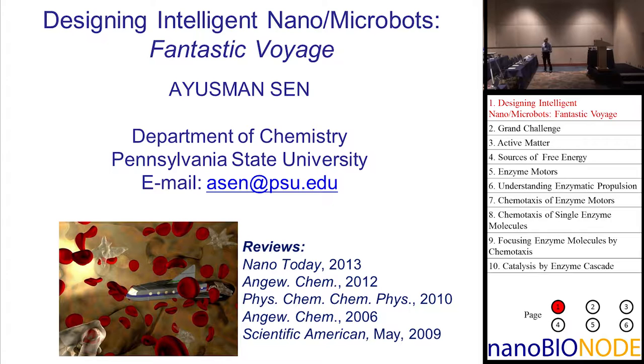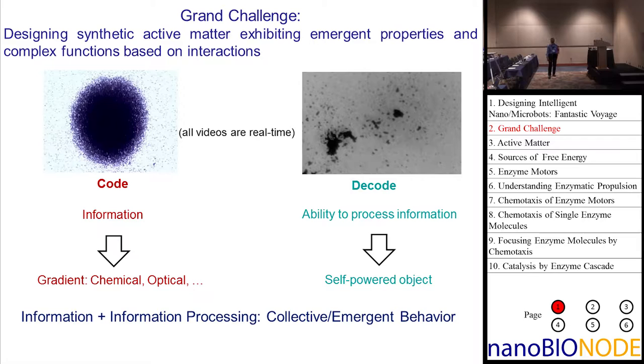So what we are trying to do is to design synthetic active matter that will exhibit emergent properties. And that requires two things. You need information, and you need something that can respond to this information. And here you see silver halide particles. By the way, all the videos I show are real-time videos. Here you see silver halide particles responding to light being turned on and off. And here you see, again, silver salt particles responding to a constant source of light and an oxidant. And you can see that they show this emergent behavior that a single particle wouldn't show. These are about a micron in size, the particles themselves. So that's what we're trying to do.